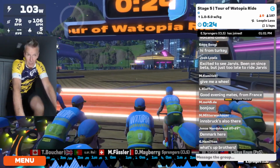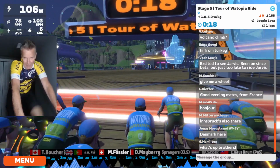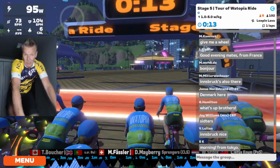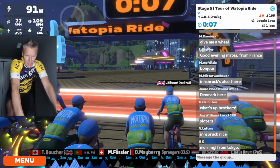of Watopia. So Watopia is the big kind of made-up world that's in the middle of the South Pacific. Look on Strava, you can see it kind of overlays some islands. This is kind of where it all started, so really cool that they went back to show what was going on 10 years ago.